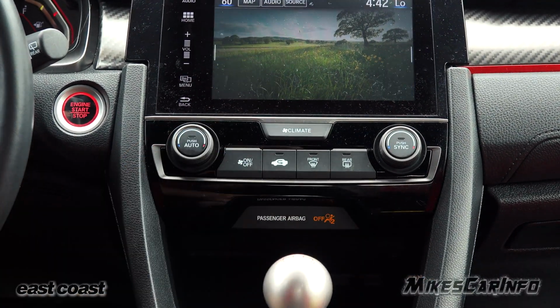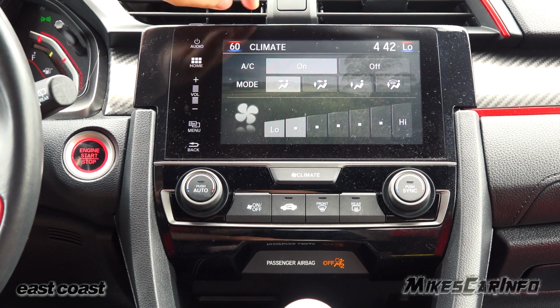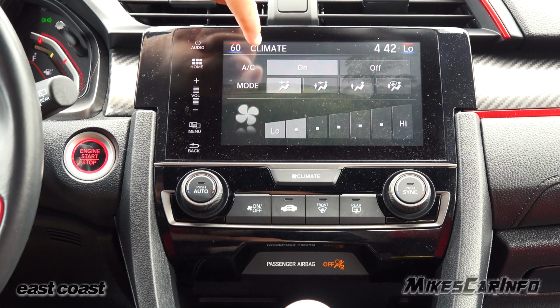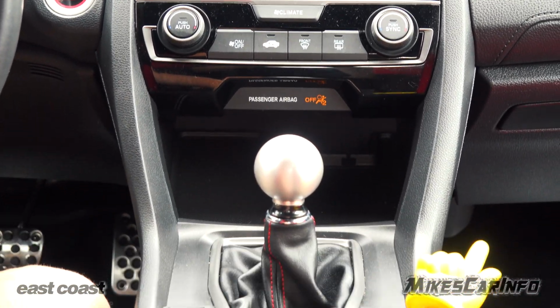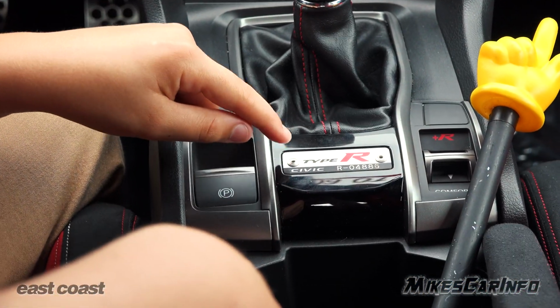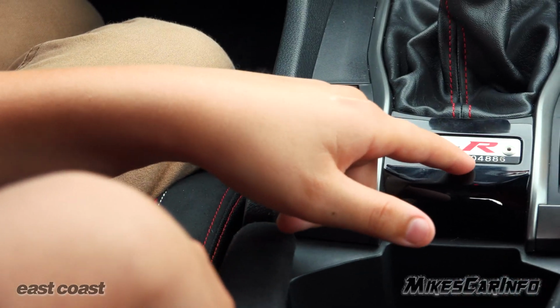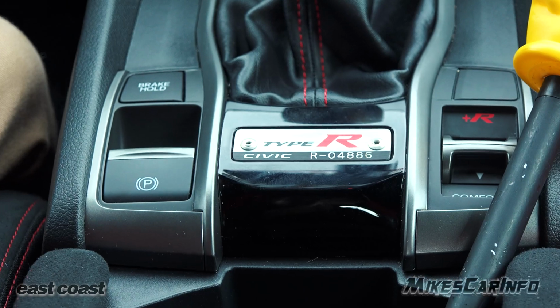And to access the climate, you press climate, and now you have your different settings like fan speed and different modes around the interior. Now right here, this is a very special plaque because this will show you what number of Civic Type R you have. So as we can see here, we have the 4,886 Type R.